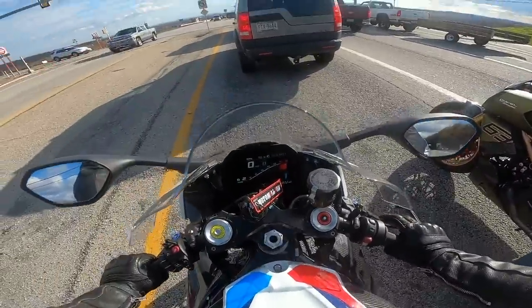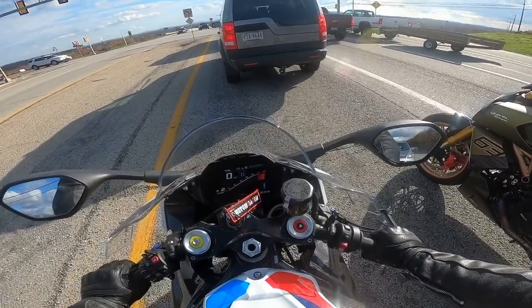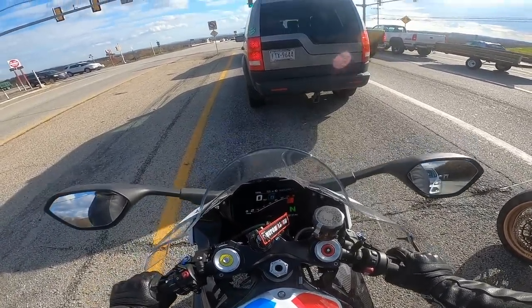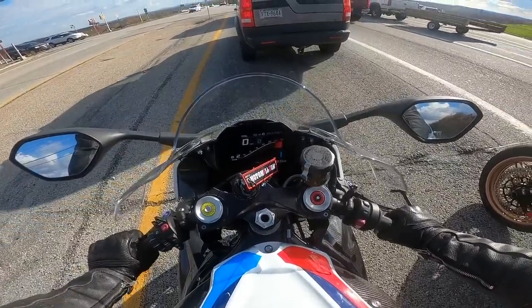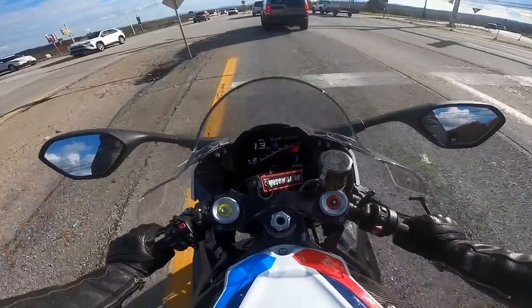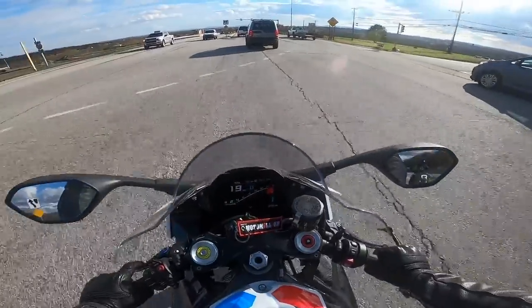182 in stock form. We also did pulls in second and third gear because that's where those really big dead spots were. And I can tell you from experience riding this bike that those are completely gone. So yeah, we'll throw it on the dyno. I'm really, really excited to see what she does.